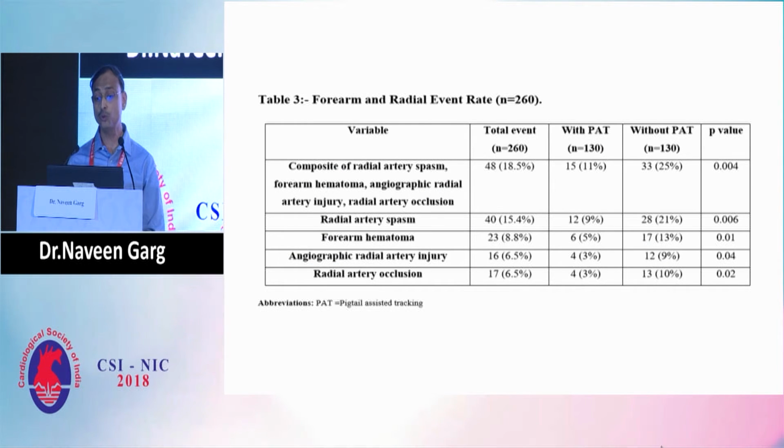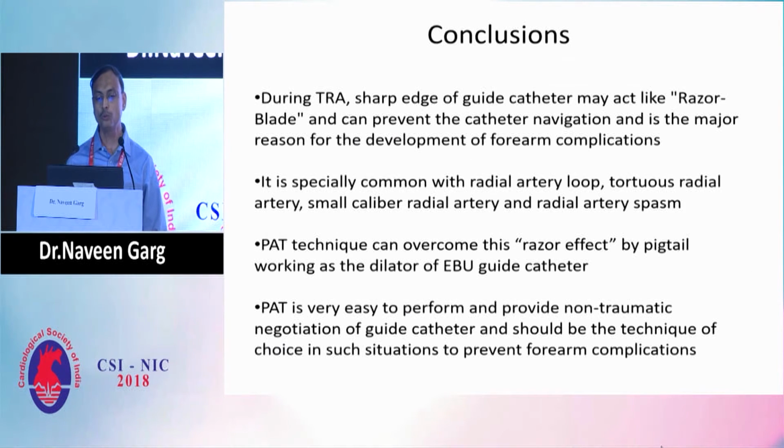that if you do transradial angioplasty with this technique, you can reduce the forearm complication rate by 50%. So to conclude, during transradial angioplasty, the sharp edge of the guide catheter may act like a razor blade and can prevent catheter navigation, and is the major reason for the development of forearm complication.